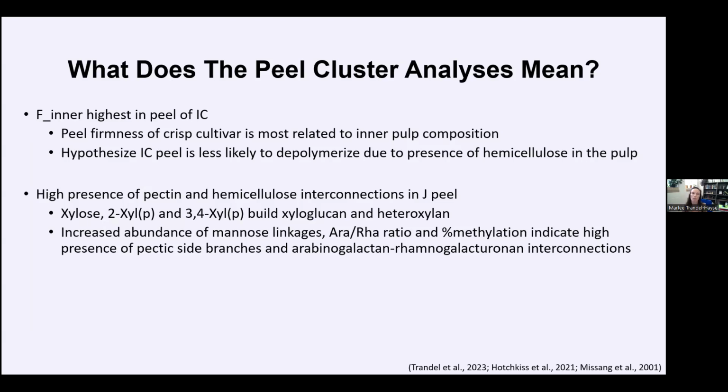Now, the inner pulp composition was most related to the peel of the crisp cultivar. The peel firmness of the crisp cultivar, I hypothesized that the peel of the crisp cultivar is less likely to depolymerize due to the presence of hemicellulose in the pulp. So I speculate that pulp hemicellulosic content is protecting the peel from degradation.